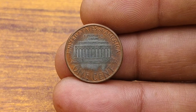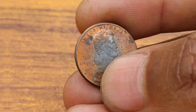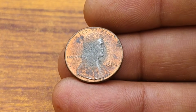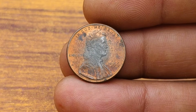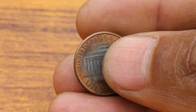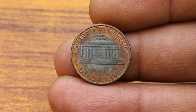Let's start with the basics. The Lincoln Memorial penny has been a cornerstone of U.S. coinage since its debut in 1959, commemorating the 150th anniversary of Abraham Lincoln's birth. The 1996 penny we're talking about today is no ordinary coin. It's the kind that sparks curiosity, especially when it features unusual characteristics like silver spots and no mint mark.